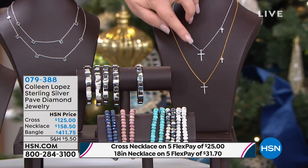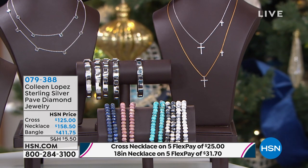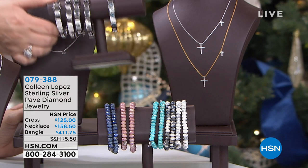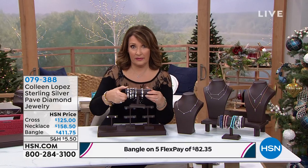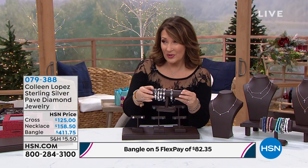They'll show you. So you have a larger cross and then the little baby cross here, and they're both diamond crosses. So that's also available. And then these bangles, these are the love bracelets. These are the love bangles and they are gorgeous. We have them in small-medium and medium-large. I think we have most of the choices left.